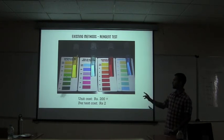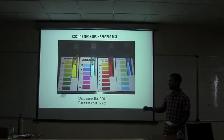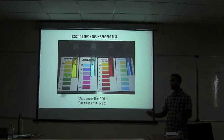But there are a number of problems. Though it's very cheap, the unit is about 200 rupees, and the test costs about 2 rupees, it's a little clunky to use. You have to mix the exact amount of reagent, and then you have to hold it up against this chart, which in different types of light is not very easy, especially if you're a field worker who has to do it like 100 times a day. And even I did this a couple of times, and I got it wrong a few times.